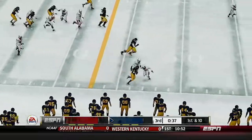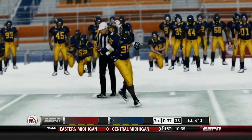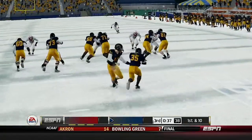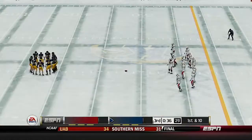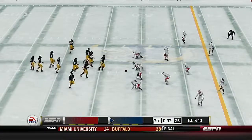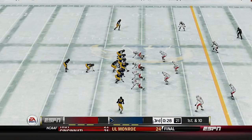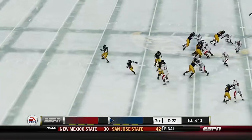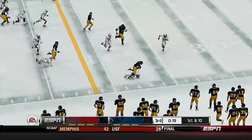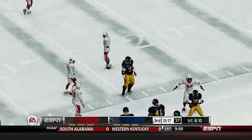He's got the corner. He gets hit out of bounds. Right around the 48-yard line. From their own 48-yard line. First down. Finally knocked out of bounds at the 26.